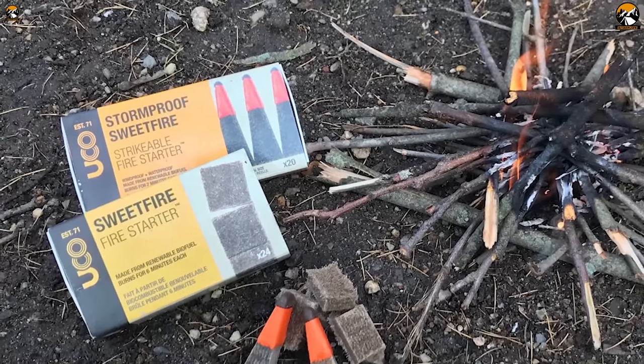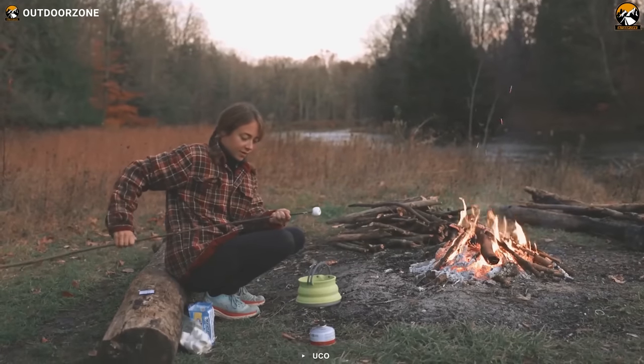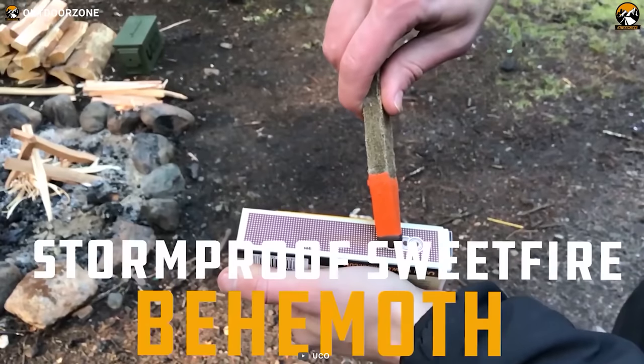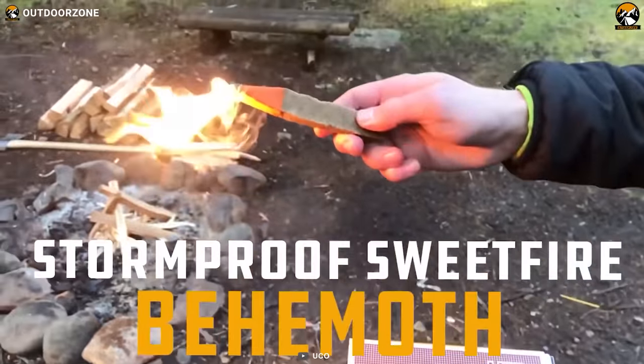Plus, the strikeable tip eliminates the need for additional matches or lighter. So not only will you be able to enjoy a warm and cozy fire during your camping trip, but you can do it with peace of mind, knowing that you're making a sustainable choice with the UCO Stormproof Sweet Fire.